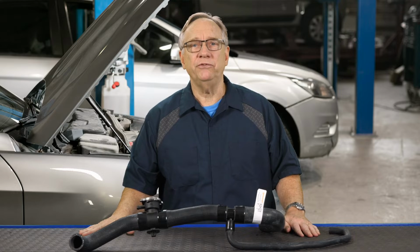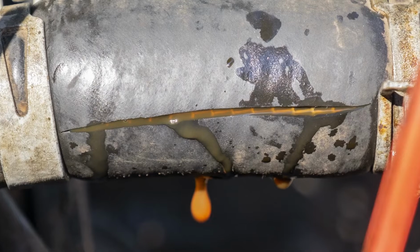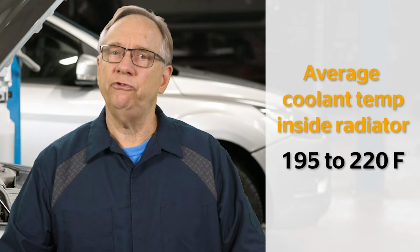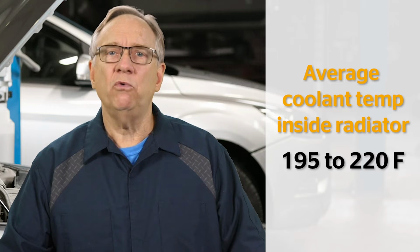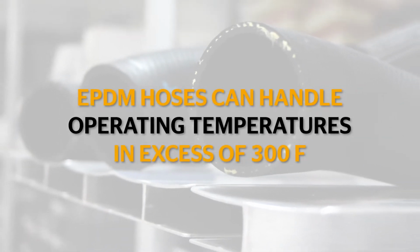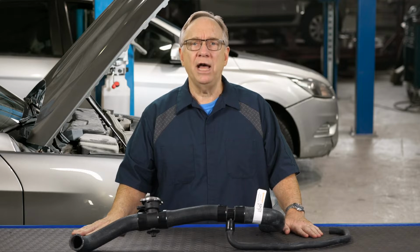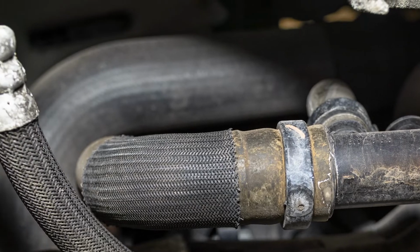Of greater concern is the ability of the hose material to resist deterioration from heat and chemical attack. The coolant that circulates inside the radiator and heater hoses is usually between 195 and 220 degrees Fahrenheit when the engine has reached normal operating temperature. Quality radiator and heater hoses made of EPDM can usually handle operating temperatures in excess of 300 degrees Fahrenheit. But these are best-case scenarios that do not take into account a hose that has lived a hard life under the hood of a vehicle for thousands of miles.